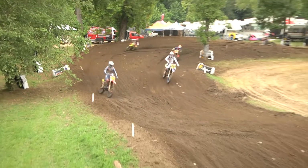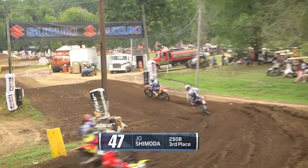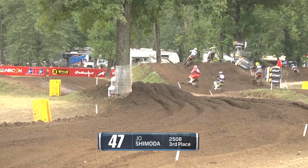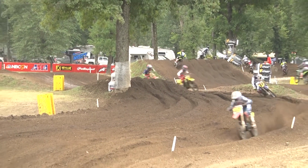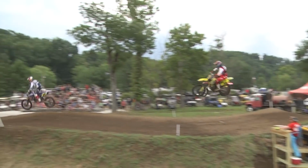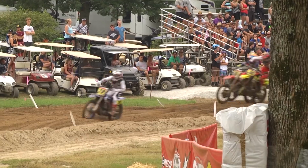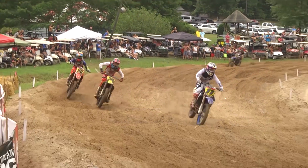As you watch Joe Shimoda around the outside, that Honda making a quick pass on Harlan for third. That was a sweet pass. He just wanted it more. Got on the outside and shifted third and let her happen. All right, so Shimoda carrying his speed around the outsides. Now it's Jarrett Fry on the Suzuki coming through. Yeah, Jarrett Fry, he should be able to come through these guys and get himself a nice finish. He looks like he's making time on Harlan right now.